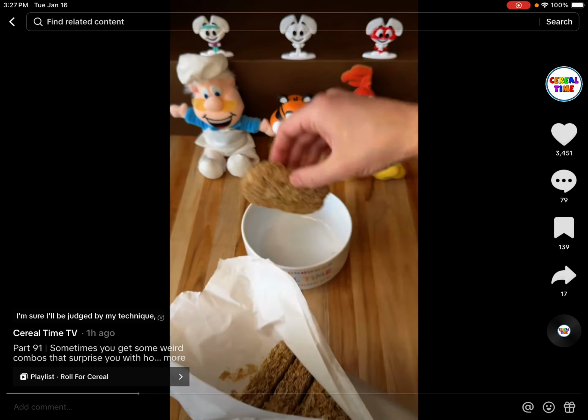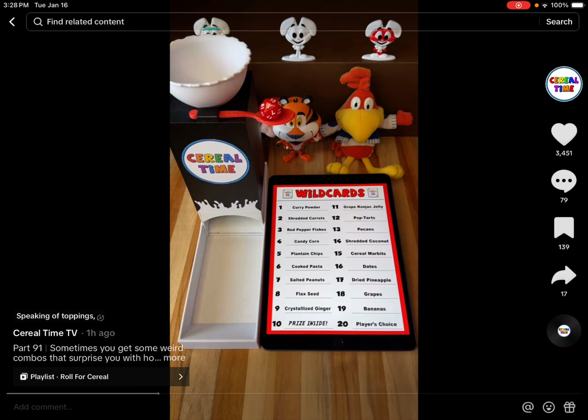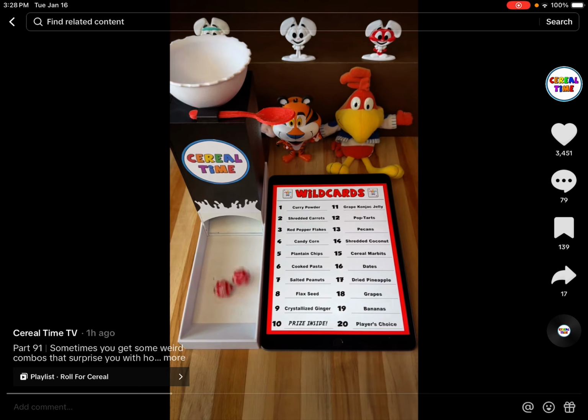I'm sure I'll be judged by my technique, but I like to put three biscuits standing up in a bowl and then pile my toppings on before pouring the milk around the sides of them. Speaking of toppings, time to break out the 2d20s now and roll for wild cards. I know what's gonna happen.